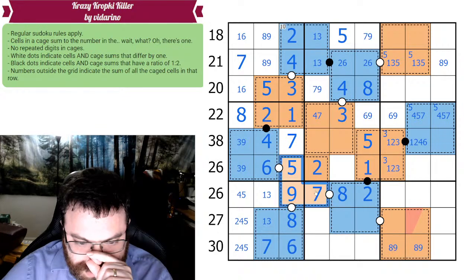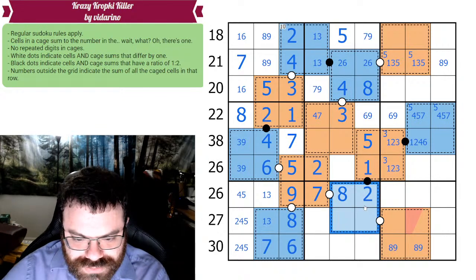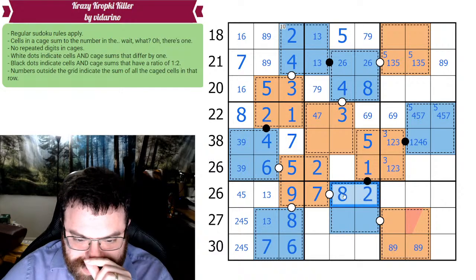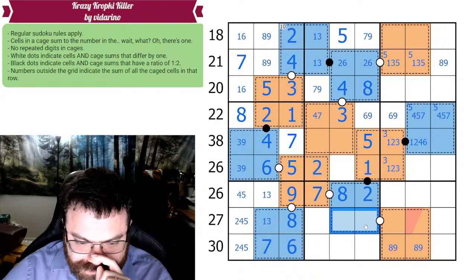Okay, how about this one? This is 23. This is at most 24, which means I guess this is at least 22, I could say. Means these add to either 12 or 14. That doesn't seem that exciting.